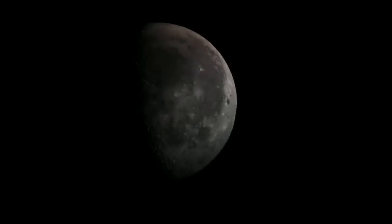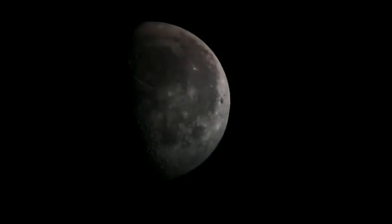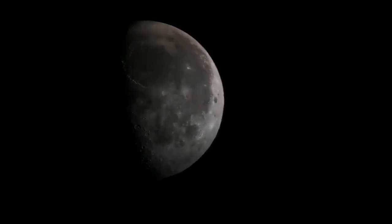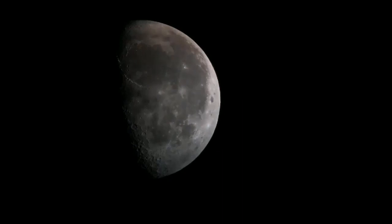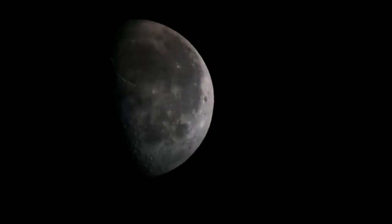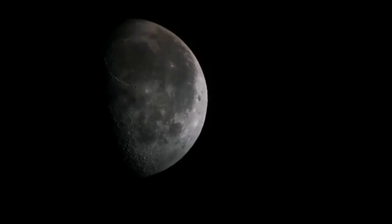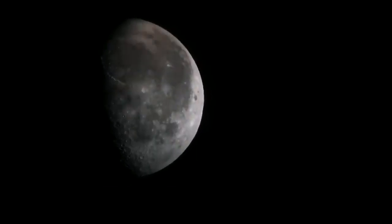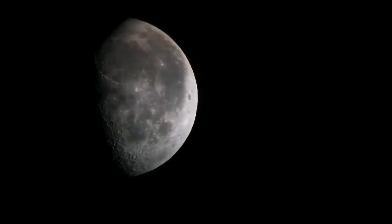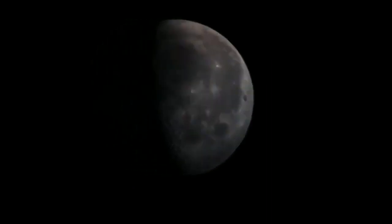Yeah, and the black circular feature on the top at 12 o'clock is the big black circle, Mare Imbrium, Sea of Rains. And to the lower part of it, at 7 o'clock of that circle, what you can see is the mountains of the Apennine.